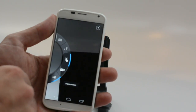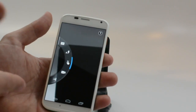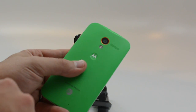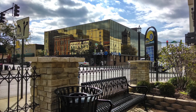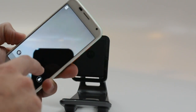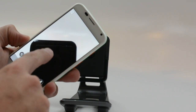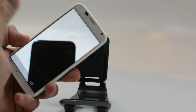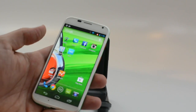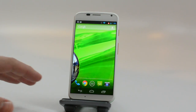There's also a panorama mode. There is no photosphere, so that's an odd kind of thing to leave off considering it's basically a Google-owned company. But that's a quick look at the camera. We've been able to take some really amazing looking photos with the camera on this, although we do complain mainly about the inability to kind of tap to set the exposure area. So if I wanted the exposure down here to not take in all that brightness, I can't really set that because as soon as I tap it, it's going to take the photo. So that's something to keep in mind. And so you kind of have to move the phone around a little bit to get it right where you need it to be. Overall, the Moto X is a really impressive smartphone.